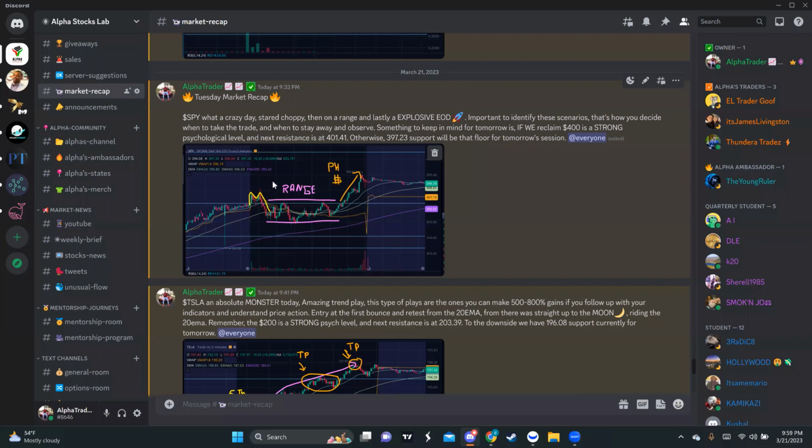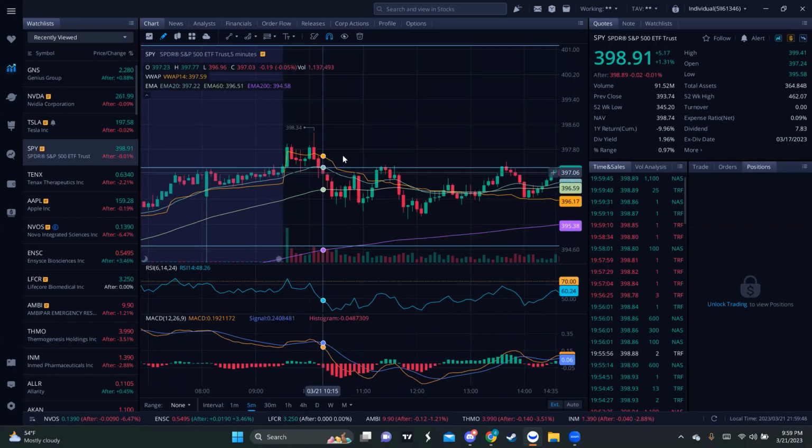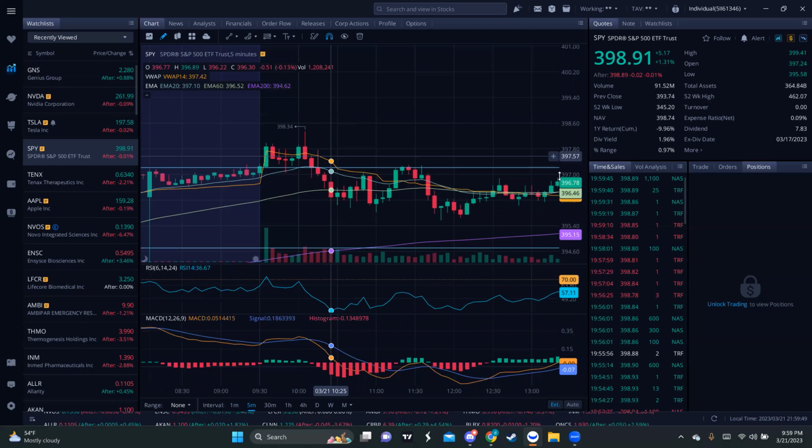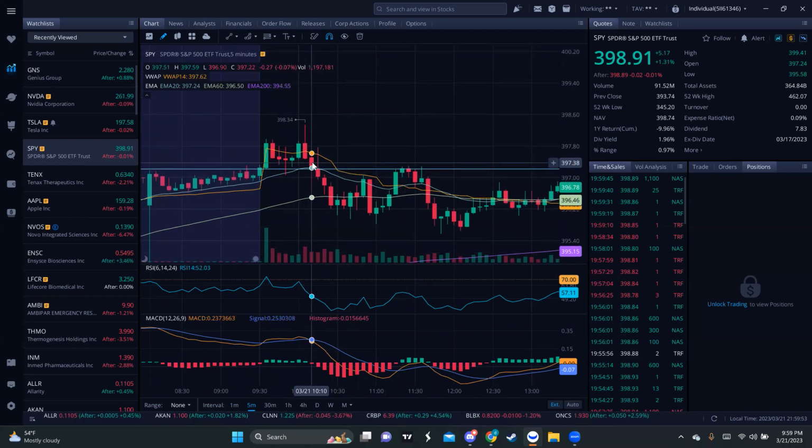So we had the double top on SPY, and then we had the breakdown. How would you get the confirmation? Looking at the charts, once we closed below the level of VWAP, which is around 397, that was your entry for your puts. This was probably around 10:10, almost 40 to 50 minutes after the market opened, which is a decent time to take a trade and give it a chance.